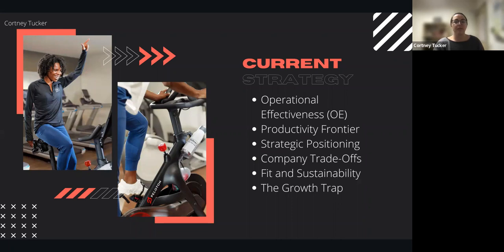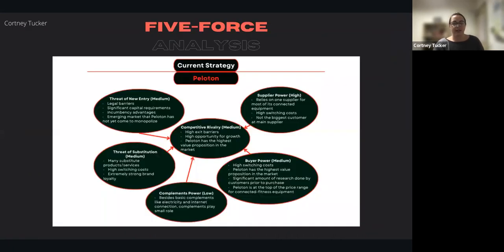When looking at the 5-force analysis, when categorizing low, medium, and high, to start with the low, we agreed that the complements power was kind of low concern for Peloton, for the simple fact that it doesn't take, from a use perspective, very much to operate the bike. You just need power, some internet, and it's pretty simple. Our mediums kind of fell more in regards to the threat of new entry, the threat of substitutions, competitive rivalry, and then that buying power.